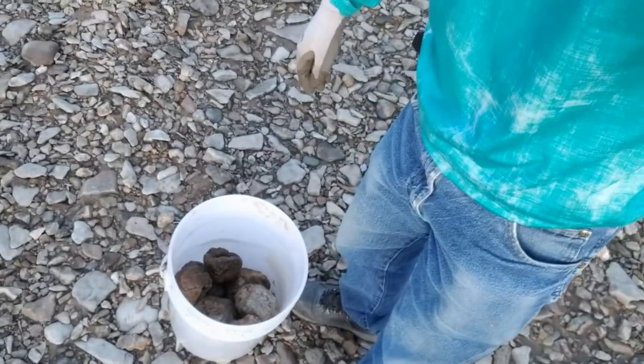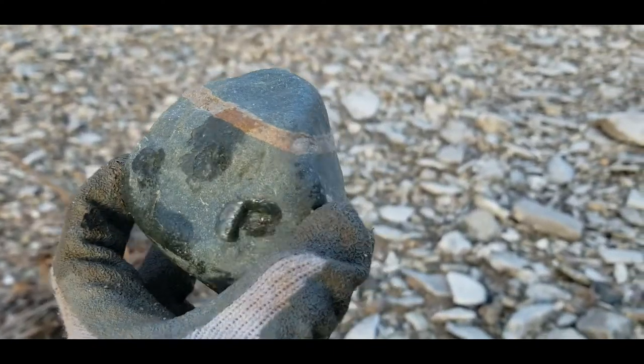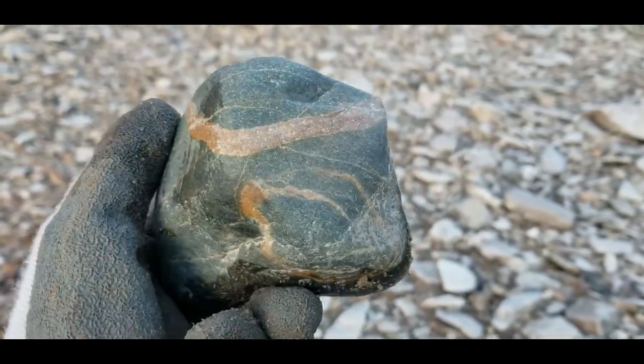Holy smokes, this bucket is getting really heavy. It's only half full and I'm a ways from the car. It's gonna be a workout. Beautiful banded looking river rock. And take him home.